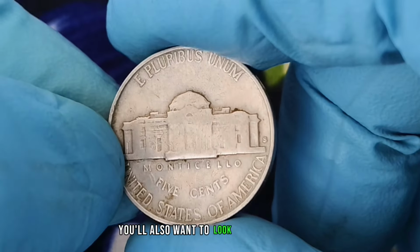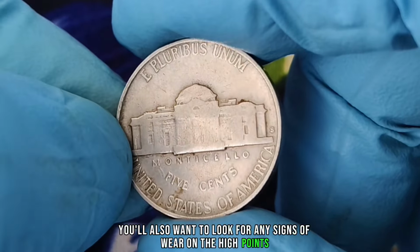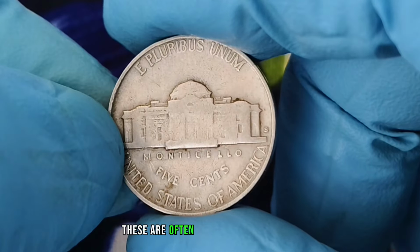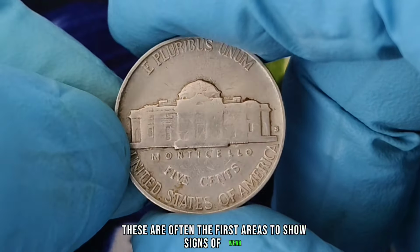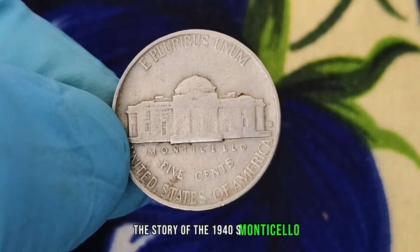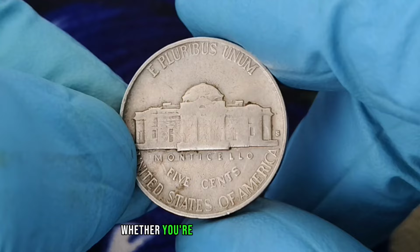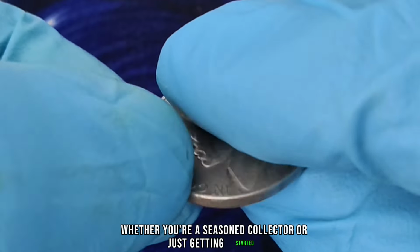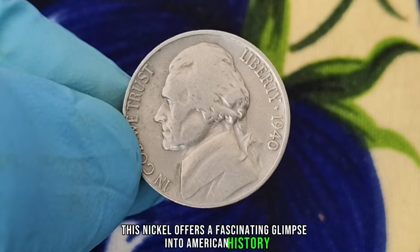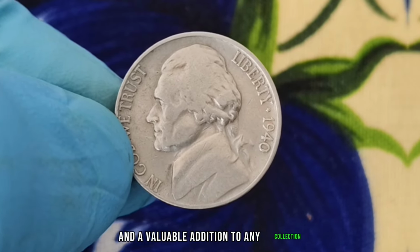You'll also want to look for any signs of wear on the high points like Jefferson's cheekbones or the columns of Monticello. These are often the first areas to show signs of wear. So, there you have it, the story of the 1940 S Monticello Jefferson nickel. Whether you're a seasoned collector or just getting started, this nickel offers a fascinating glimpse into American history and a valuable addition to any collection.